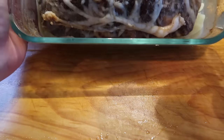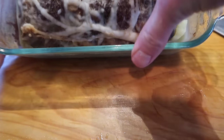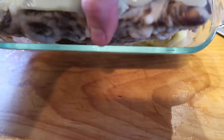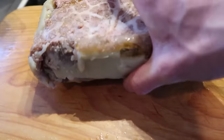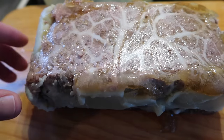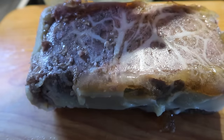If it crumbles as I cut it, it is a fail. But if it cuts smoothly, it will be a flying success. Given that I didn't have the proper terrine in which to cook this, and it's my first time, my expectations are not very high.